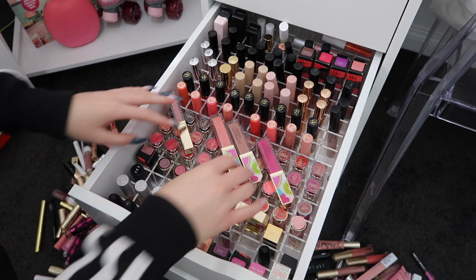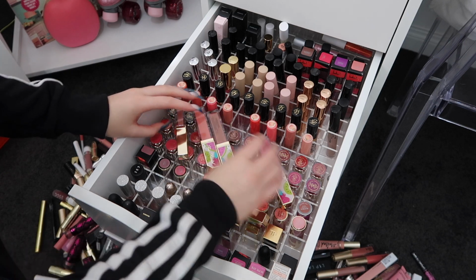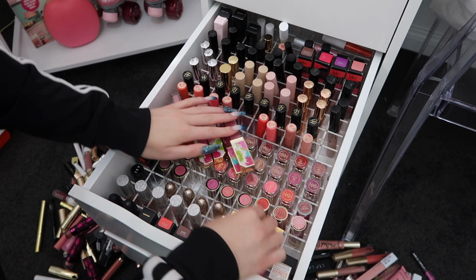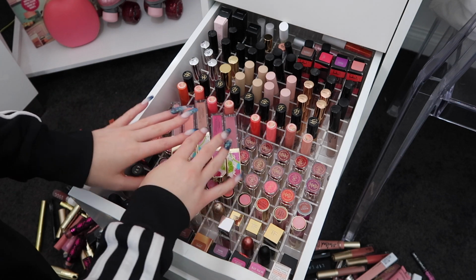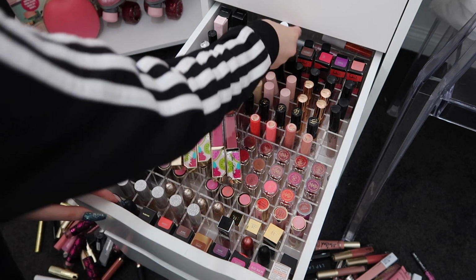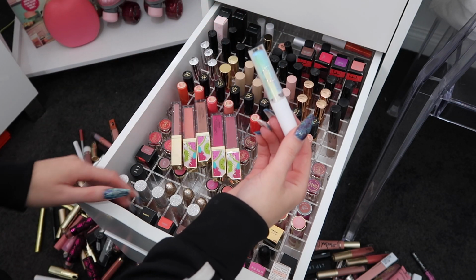I do need to rearrange this, but as I was saying, I'm getting a new vanity. And when that new vanity comes, I'm probably going to put some of these lipsticks that are my favorite in the vanity and put all my other ones in this. And then I was just saying, I've got this Sigma.